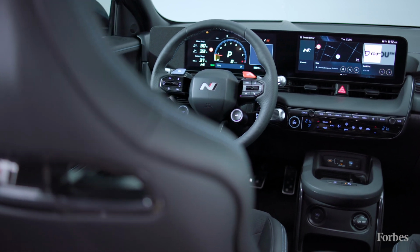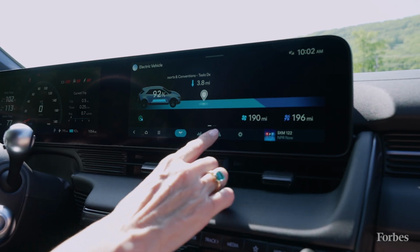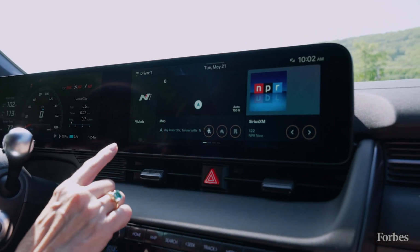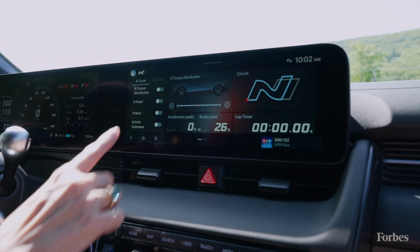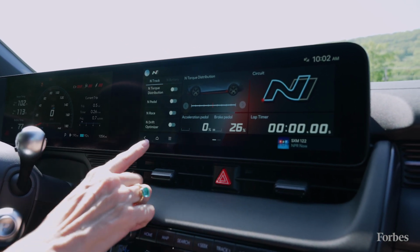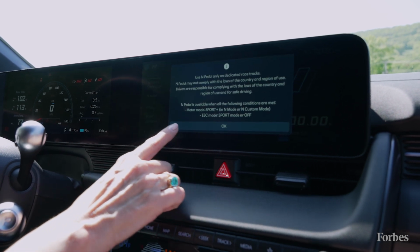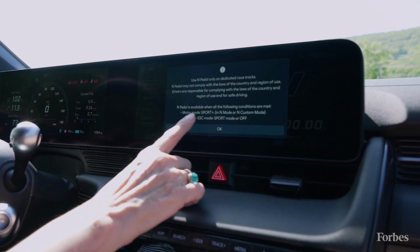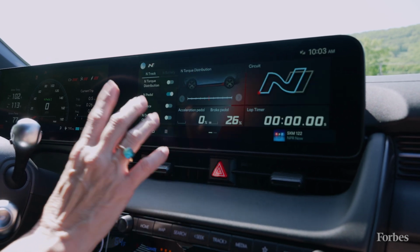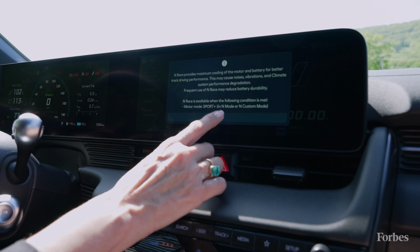The Ioniq 5 is an electric car, so you can go into your EV settings and you can see your range and how much of your battery is left. But for the N version, you want to go into N mode. On this screen, you have all of your performance metrics and some options here. For instance, you can turn on N pedal, and it will even show you what you need to do to make N pedal work, which is sport mode, dedicated for tracks, or ideal for track driving, and race mode.